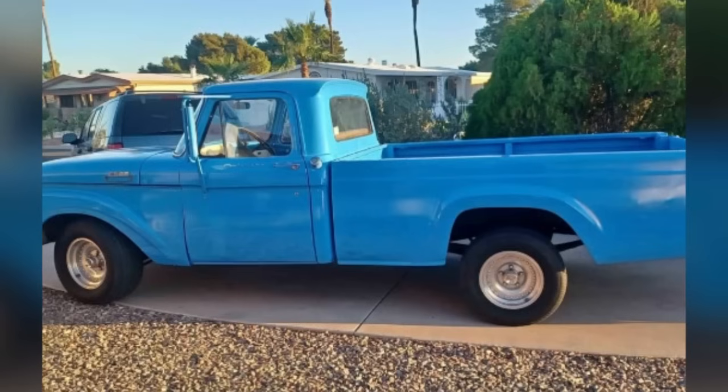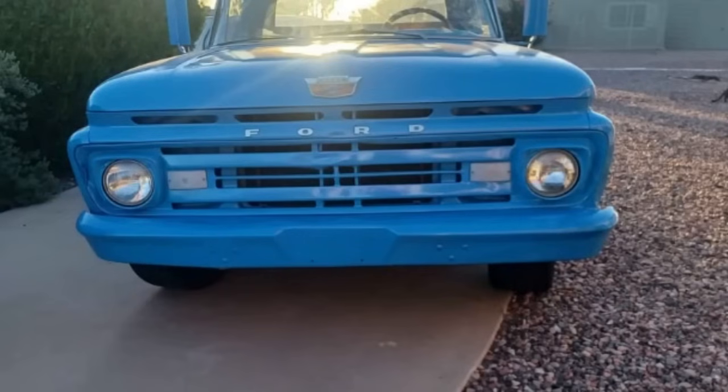The charm of this truck is in its originality and its function. It's not a show queen, but it runs, drives, and stops great. If you're someone who appreciates raw vintage character and a platform with tons of potential for light restoration or patina preservation, this could be your ideal match.